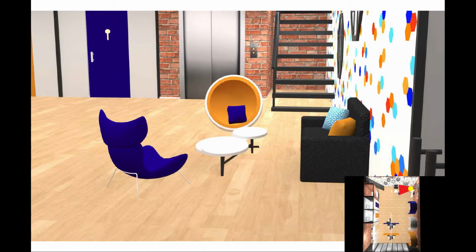Most of the materials seen in the space consist of glass, metal, wood, plaster, and some forms of plastic, as well as brick.